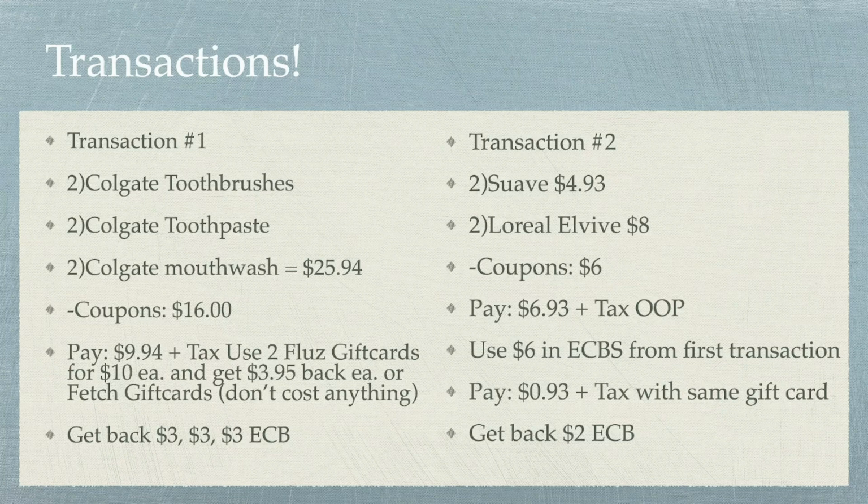Now let's pop into those transactions. So transaction 1, you are going to do that oral care deal. So grabbing all of those products, you're at $25.94. You have $16 in coupons and CRTs. You'll pay $9.94 plus taxes out of pocket.